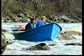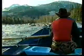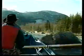Lavro drift boats are extremely maneuverable. Our unique chine construction gives you, not the river, control of the boat. Our rounded chine design also prevents fishing lines from snapping like they do on aluminum boats.